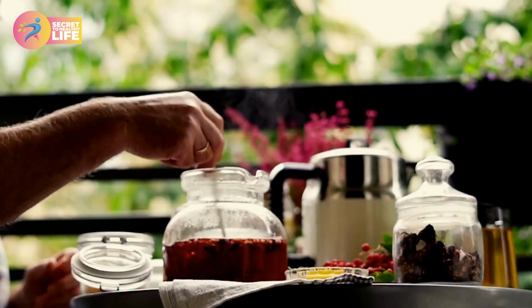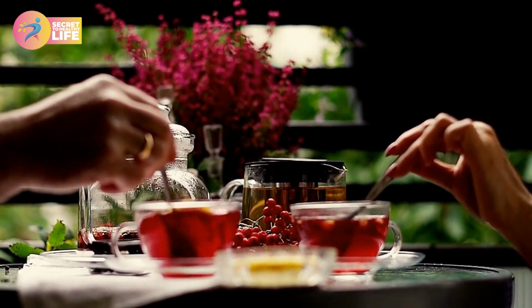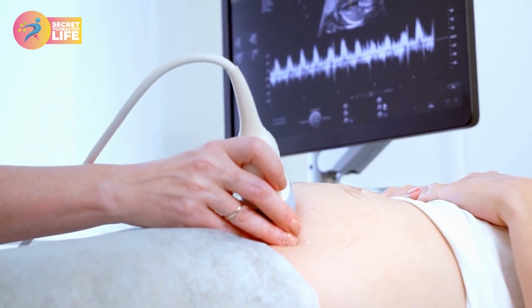Caffeine-free. Rooibos tea is a great choice for those looking for a healthy beverage option. Rooibos tea is naturally caffeine-free and is rich in antioxidants, which makes it a great choice for those looking for a healthy beverage option, like pregnant women, people who are sensitive to caffeine, and children.